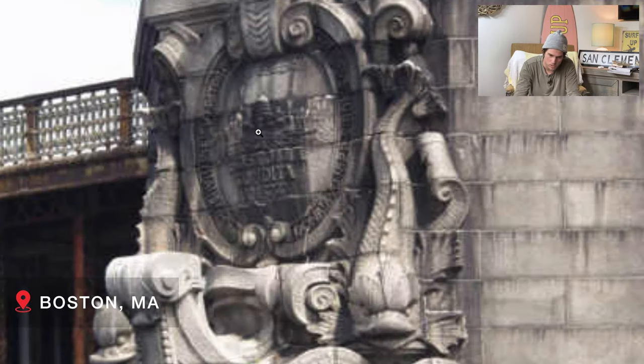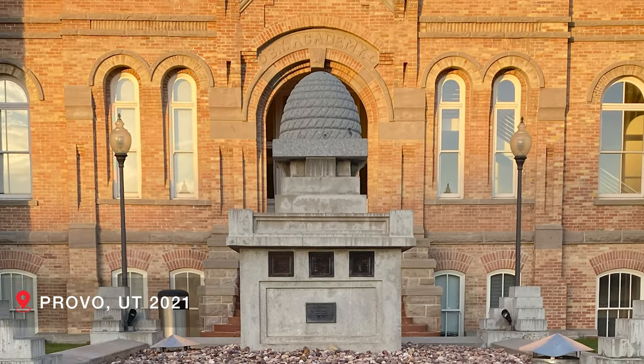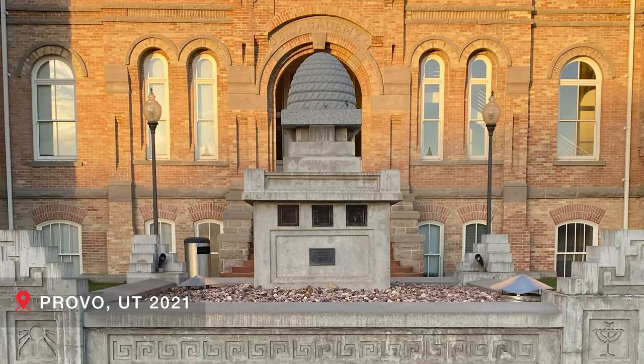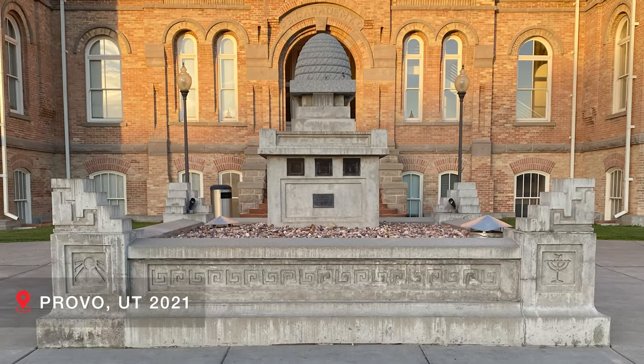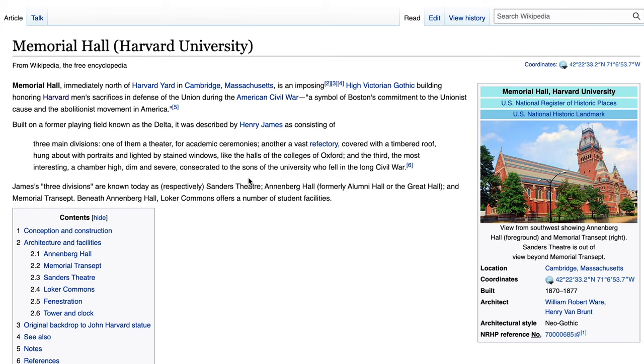And if you really look closely right here, I know it's a little bit blurry, but right there where I'm hovering my mouse, that's a beehive. The same types of beehives that you'll find on the architecture in Utah and in other parts of the world as well, not just in this country. And another one here that's just pure insanity. This is one of the main ones that really stuck out to me when I was there. It's located on the Harvard University campus.